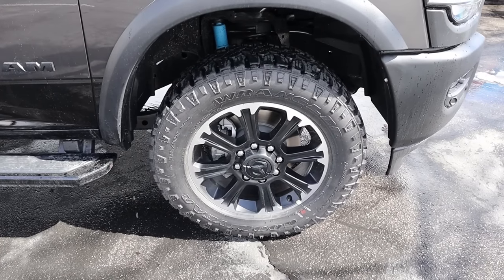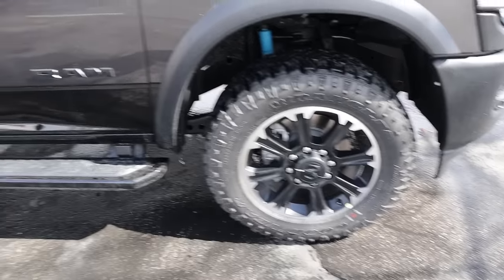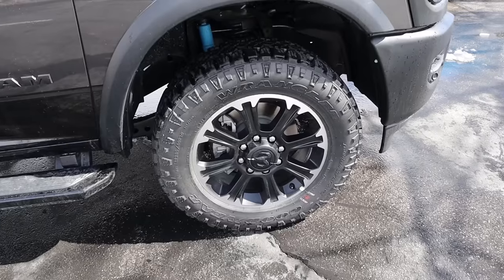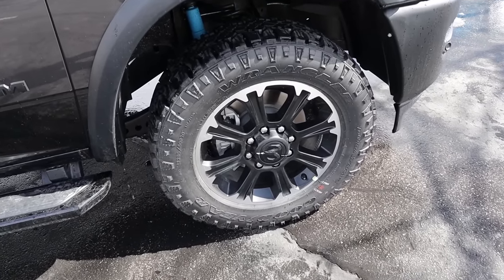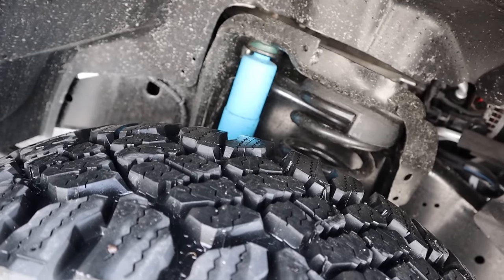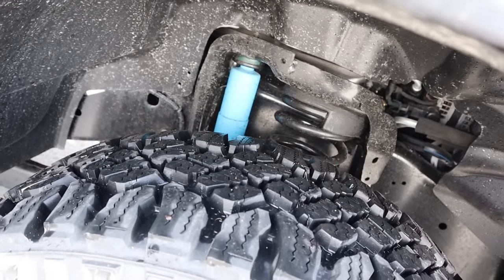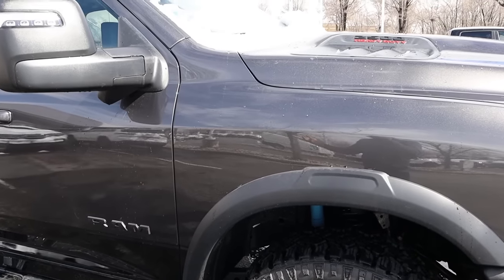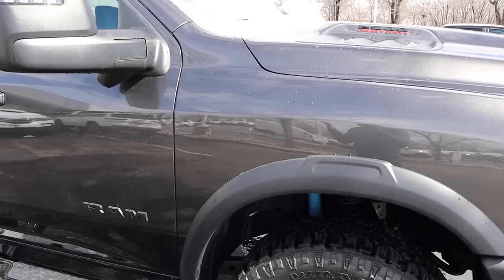Coming around the side here, the entire wheel setup is 285/60/20 in the front and in the rear as well. And you guys can see the wheel design with the silver there on the outside, and then notice how it's blacked out there in the center. Now with this Rebel package, you guys can see we've got the off-road shocks here in the front and also in the rear. Pretty chunky fender flare there. Notice there's no 6.4 Hemi badge. I guess Ram doesn't want people to know that you don't have a diesel.